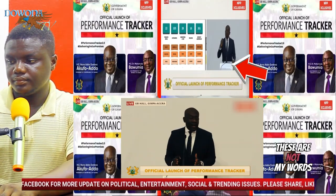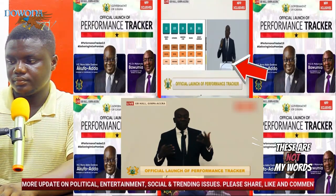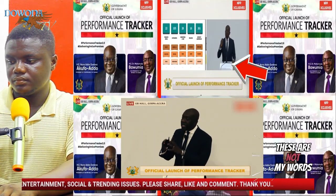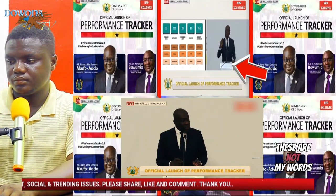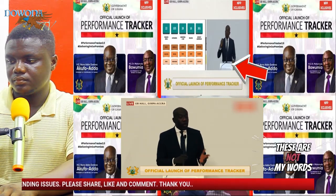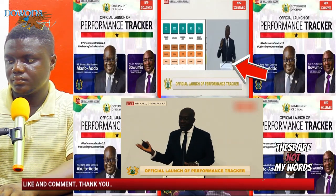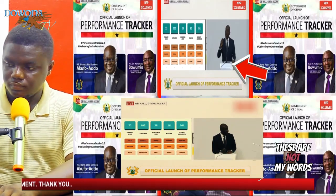The performance tracker has an architecture of about 5 key parts. The information is organized in 5 key, may I say, buckets. And very quickly, I want to take you through it before we launch, and before I invite you to ask for some data yourself and find the data on the platform.